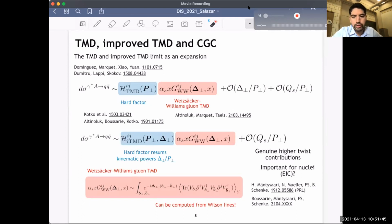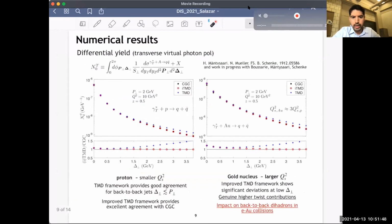Okay, so let me show you some numerical results. Before I describe these curves, let me tell you how we are organizing the cross-section. We are organizing the cross-section as a function of these variables PT and delta T that I defined before. And what we show here is the differential yield of this cross-section, averaged over the azimuthal angle of the momentum imbalance. On the left, you have the collisions of a virtual photon with transverse polarization with a proton. And on the right, you have the collision of a virtual photon with transverse polarization with a nucleus.